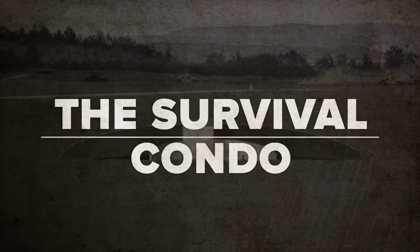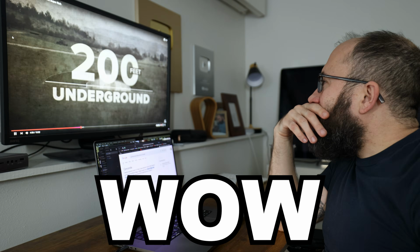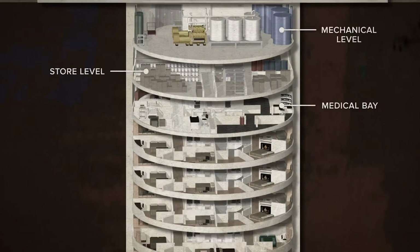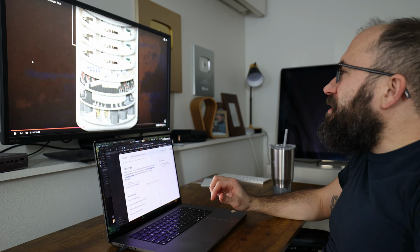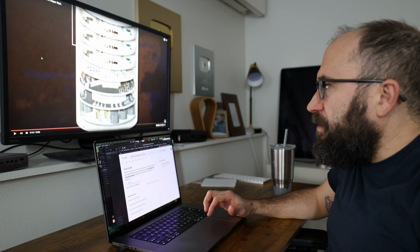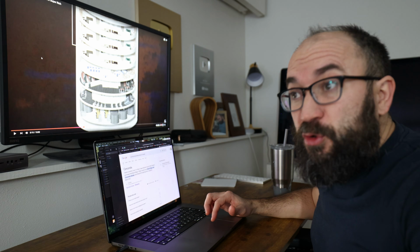The survival condo is spread across 15 floors and goes 200 feet underground. Wow. The mechanical level, medical bay, and food stores, with luxury living quarters spread across the next 7 floors. So this is legitimately the show Silo. Hopefully without all of the violence. Hopefully also not as dark as Silo. That show is dark. I mean, it is dark emotionally, but I'm talking like physically dark.